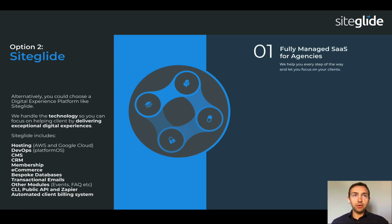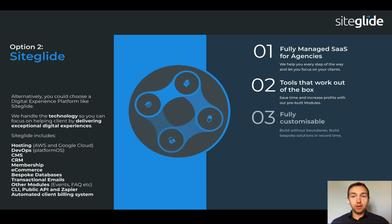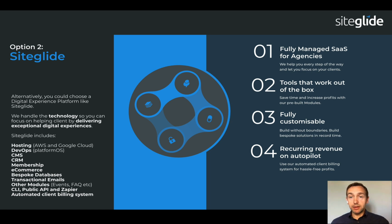So to summarize, Siteglide is a fully managed SaaS platform built for agencies. We help you every step of the way. You can save time, reduce stress, and increase profitability by using tools that work out of the box. It's fully customizable. You can build without boundaries, limitations, and all of that's a thing of the past. And finally, Siteglide is not a cost. If you use our automated billing system, you can increase your monthly recurring revenue, put it all on autopilot, and your clients are paying you for the service.